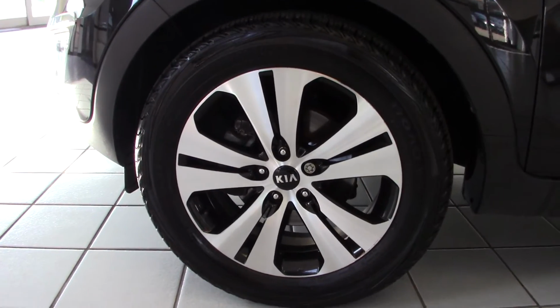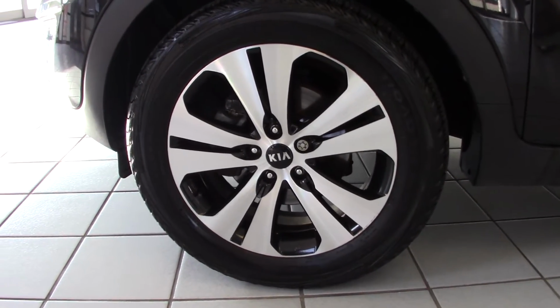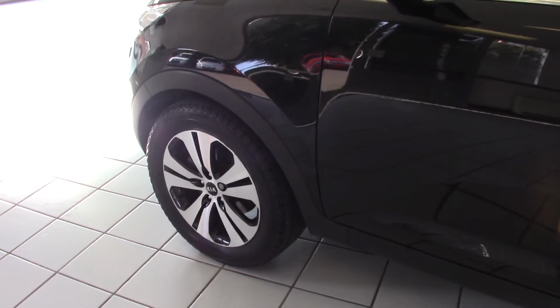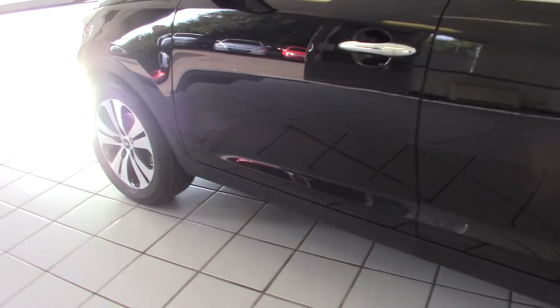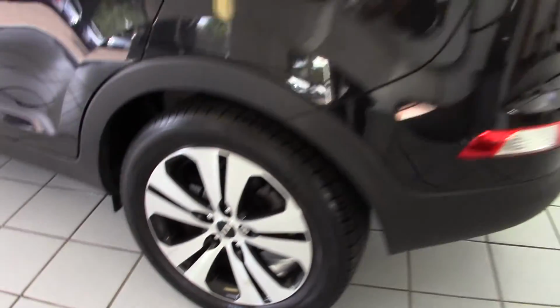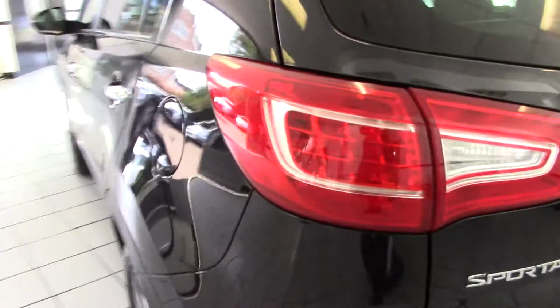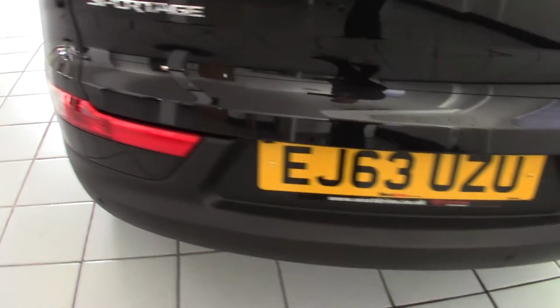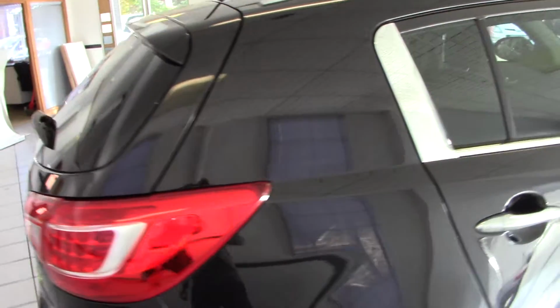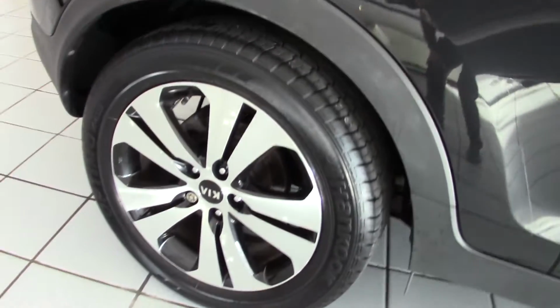It's got these very smart silver and black alloy wheels in good condition around the car with very good tyres on it as well. Bodywork is in lovely condition, very, very nice deep black metallic paintwork. As you can see as we go around the car, it's got reversing sensors built into the rear bumper and it's also got a full colour reversing camera. We've also got privacy glass in the tailgate and the rear doors as well.